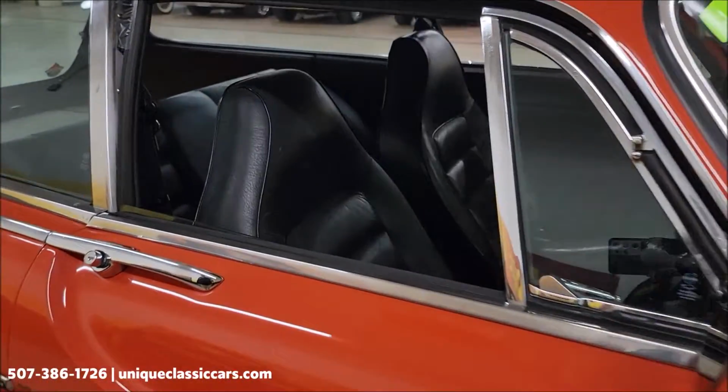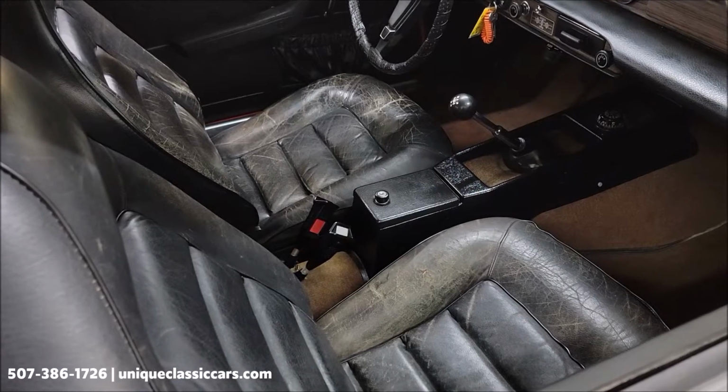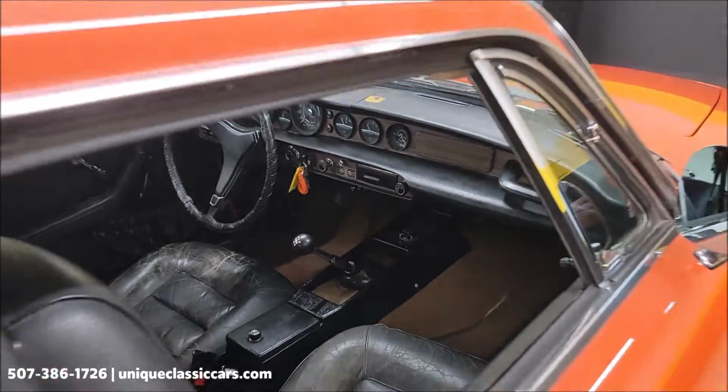Interior, original interior in this car. Left-hand drive car, and black leather. We'll get around to the driver's side. I'll show you some things about that a little bit closer. I'll talk about the carpeting, and there you can see manual transmission.